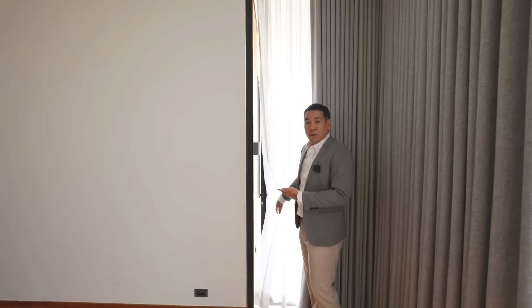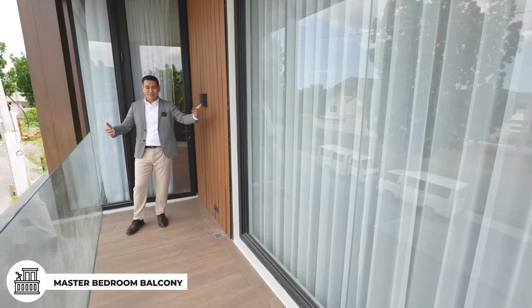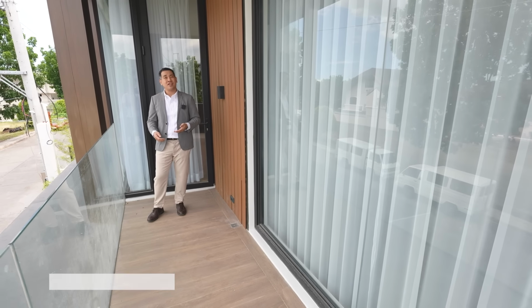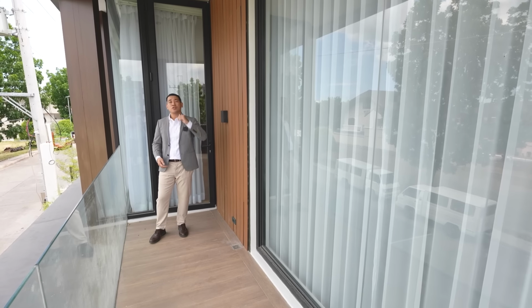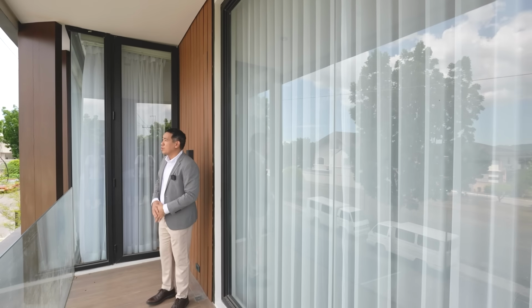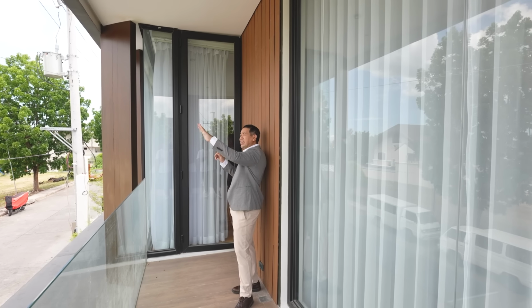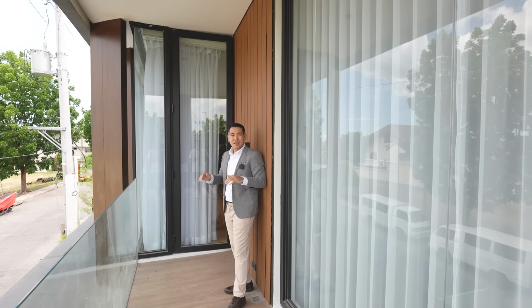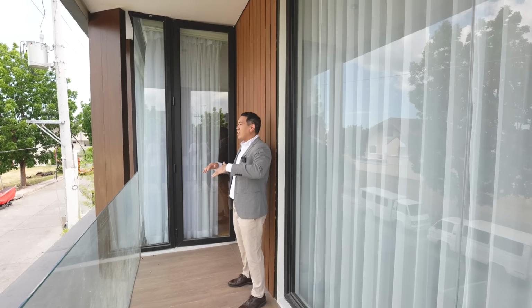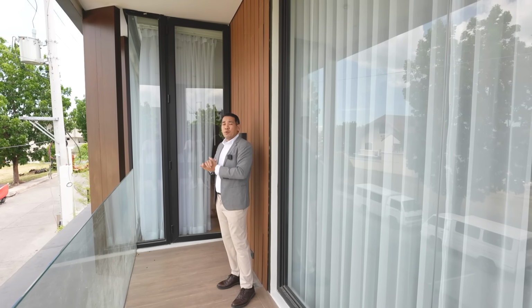Here you have a private balcony for your master bedroom. Now this balcony is not just a Juliet balcony in terms of the size. You can have a table and a couple of chairs right here. It's also almost completely covered and is a nice addition to your primary bedroom. You already have a view of the mountains and hills to the east of the property as well from here. This property is located at one of the higher points in this peaceful and well-planned village.